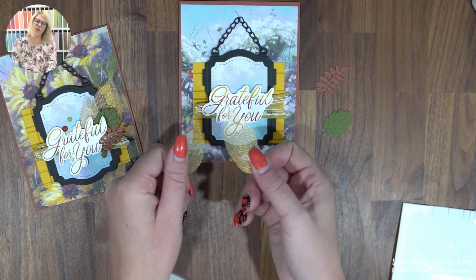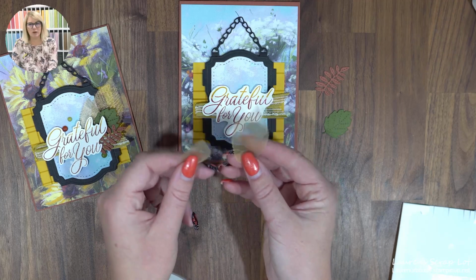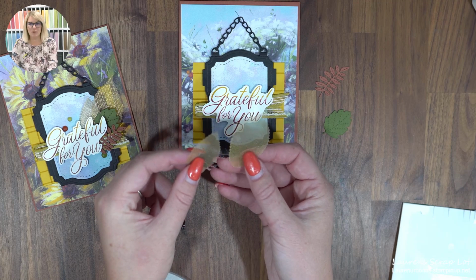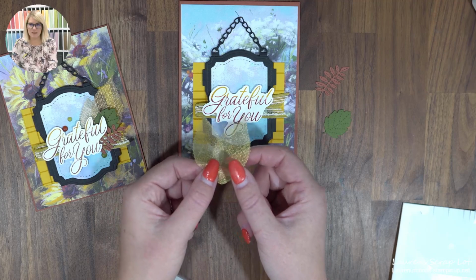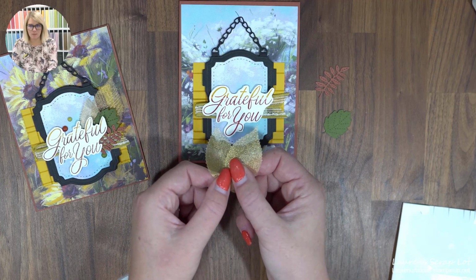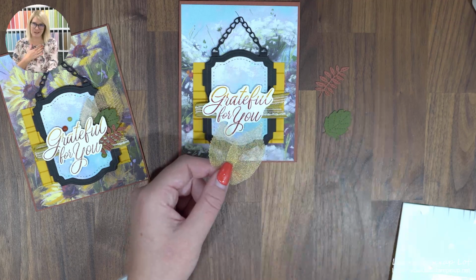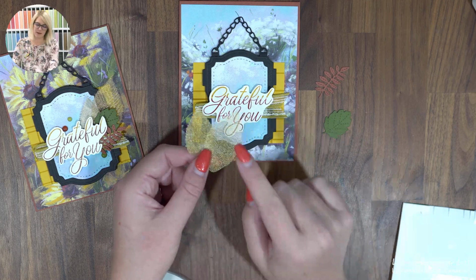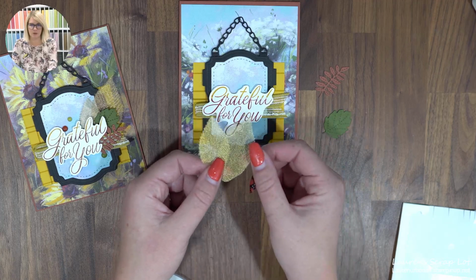I do want to let you know the catalog says they're adhesive back. They're not. So you're going to want to have them able to tuck in just with the glue dot. And one fun thing is you can color on them. You can color them with your blend markers if you don't want the gold look. I do want the gold look, so I'm going to leave them. But if you wanted, you can color over them and they look gorgeous as well.